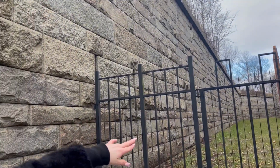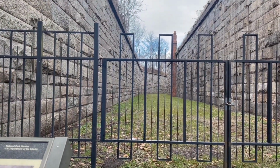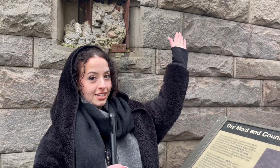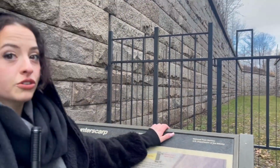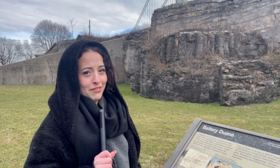Check out what it creates. Look down there. Dog park. I'm just kidding. This system created a 30-foot wide dry moat, which protected the soldiers from attack. All right, guys, I just read something that I never related to more in my life as a hypochondriac.